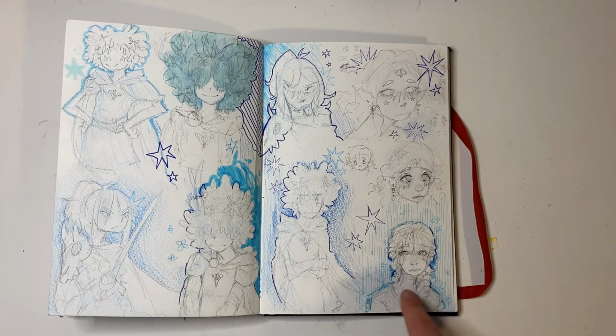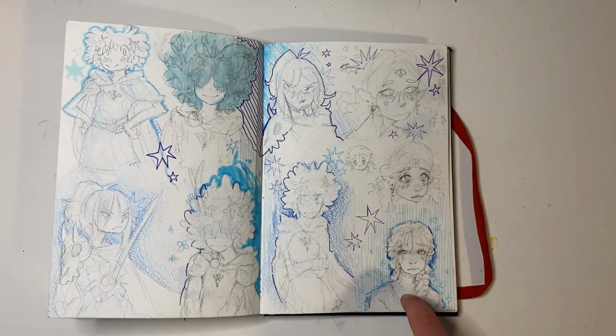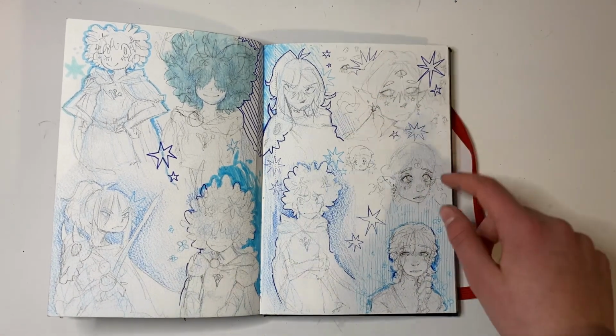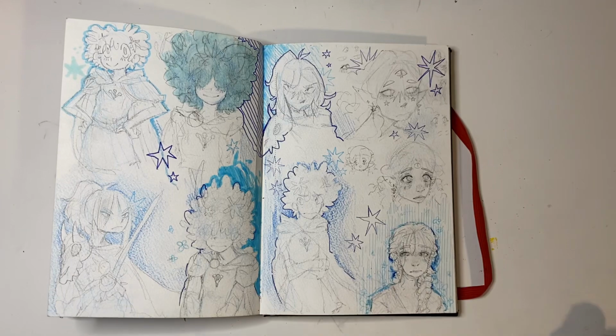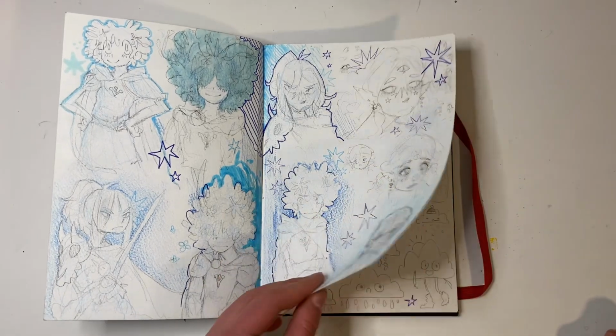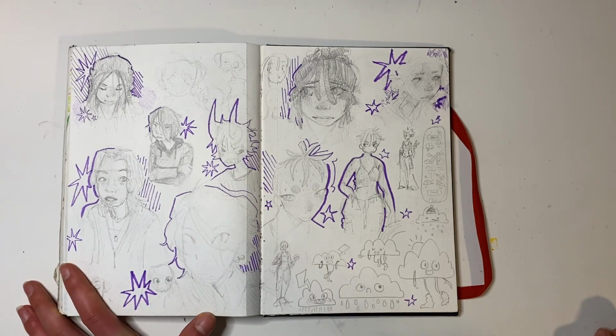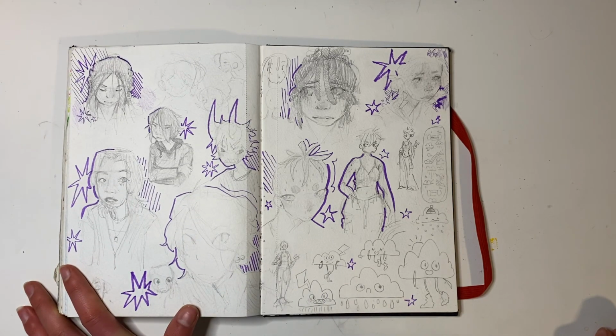I'm experimenting more with drawing more realistically, which I think works. I had these ideas and I tried out different styles, and this one worked, but I turned it into a different character by accident, so oh well. This page is pretty bad. I think I kind of gave up.